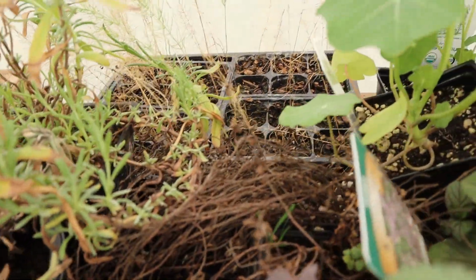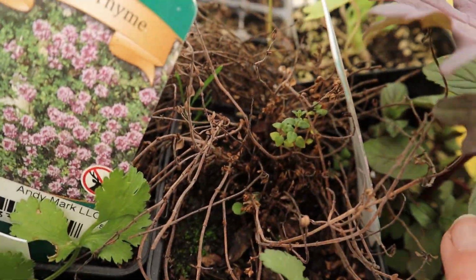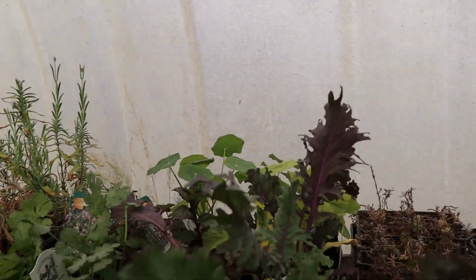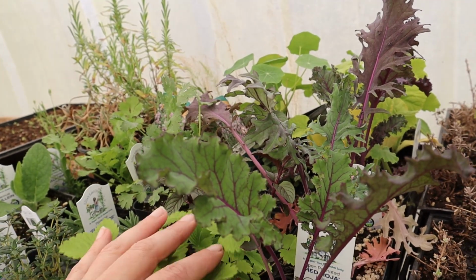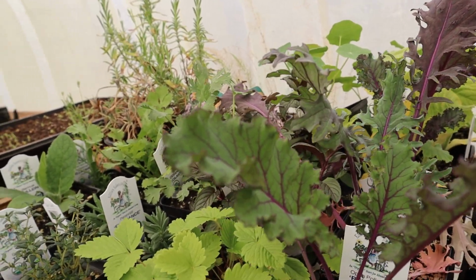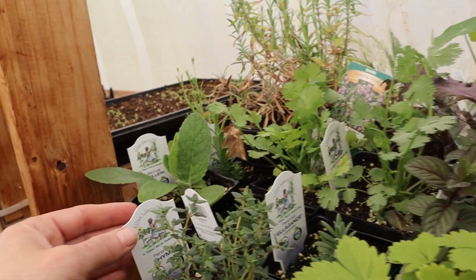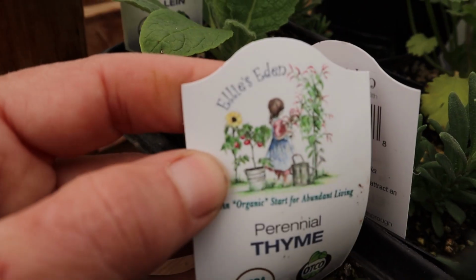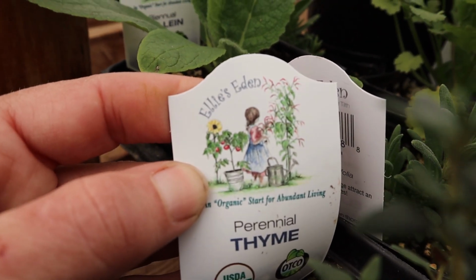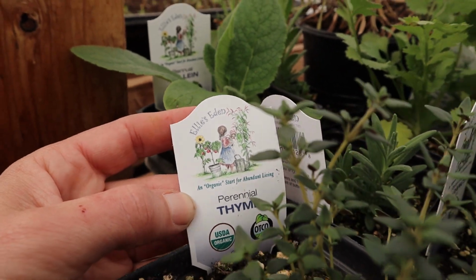I had some creeping thyme last year. One plant didn't survive, one plant did, so that's nice. Now we have some new plants. I've been ordering from Azure Standard, and I happened to notice they have plants. I didn't know they sold plants, but these are all organic plants, and they're through Azure Standard, but it's from this nursery, Ellie's Eden, sorry. And they're all organic plants.